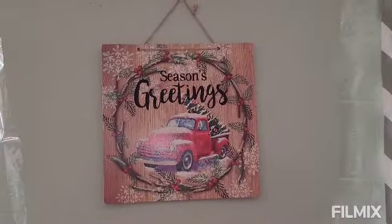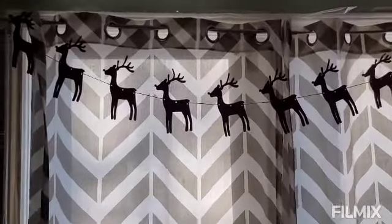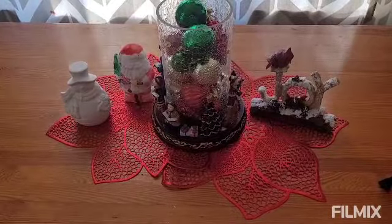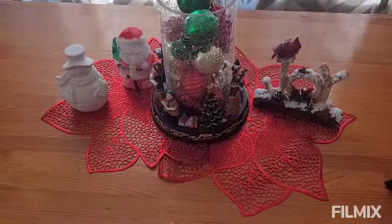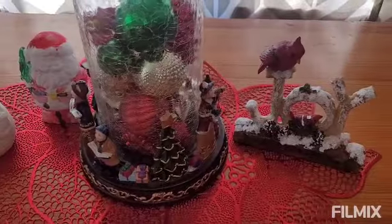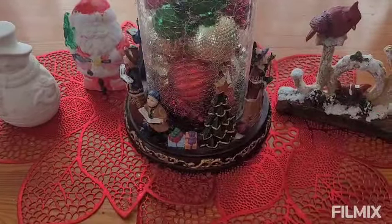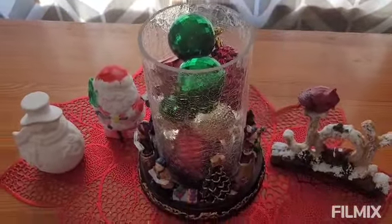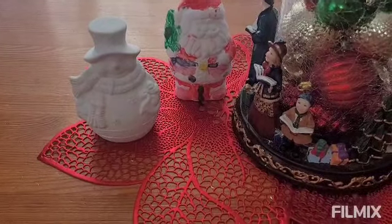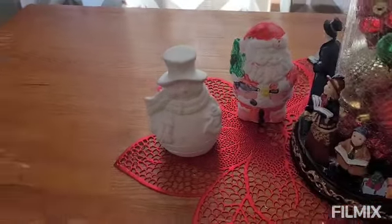Another red truck sign, Season's Greetings, and reindeer and a sled, garland. And on the table, I have my centerpiece with the poinsettia placemats and decoration my mom gave me, and the main decor piece on here. I got this at Goodwill quite a few years ago, and I just fill it with bulbs from Dollarama. And a Santa Claus that Casey painted, and Frosty that needs to be painted. Like my table. Memories.